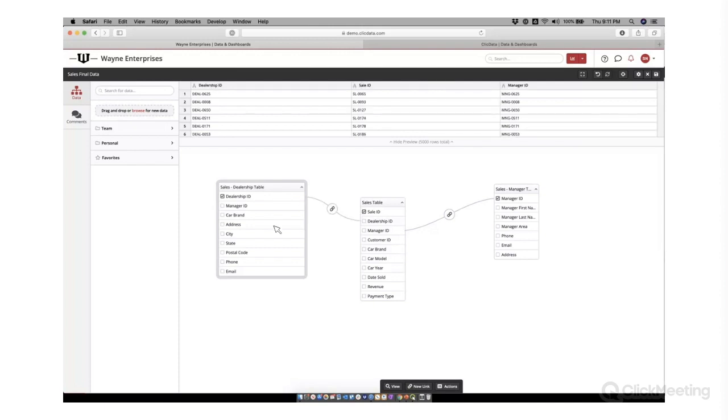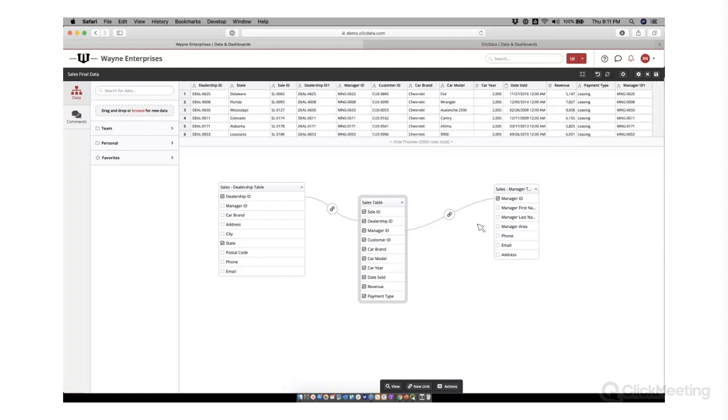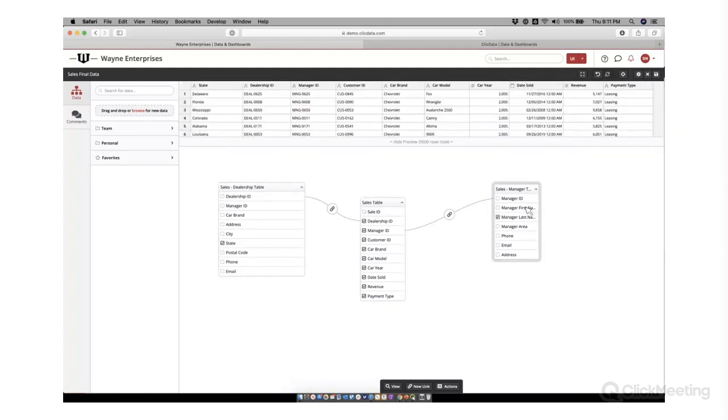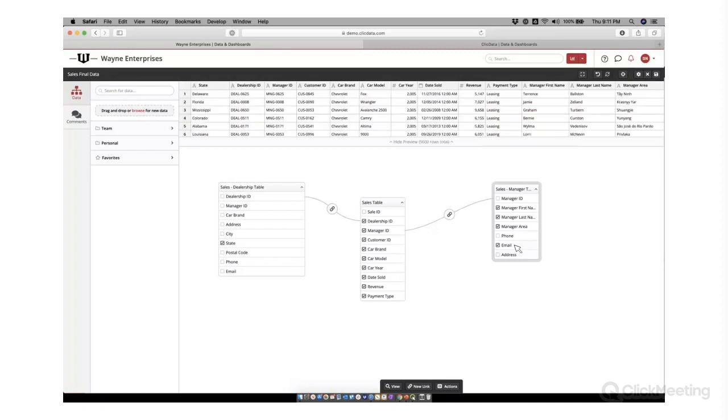Once I have the link connected, I start by choosing which state the dealer is in. I want to get all the columns from my sales table because I would need them for my analysis. But further, I also want to get the manager first and last name, which area the manager is in, and maybe also the email address for the manager. So with these, I have connected 3 different tables into one single source. I've created a relationship between them, and this is how I'm starting to create my data.